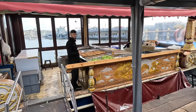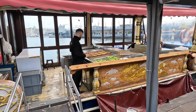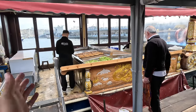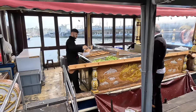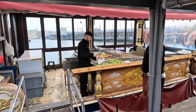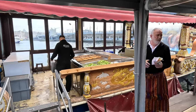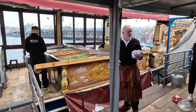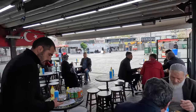So they don't allow us to go inside, but this is basically where they are grilling the fish on the boat, and they have the salad. Once the order comes, they just put the fish between bread. Here we go. That's how they prepare it. Put a little bit of salad with onions, and it's ready for serving. Super fast, faster than McDonald's food, actually. All right, this is where you can sit, chill, and eat your food.